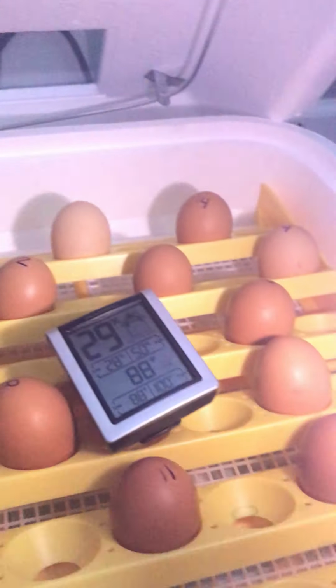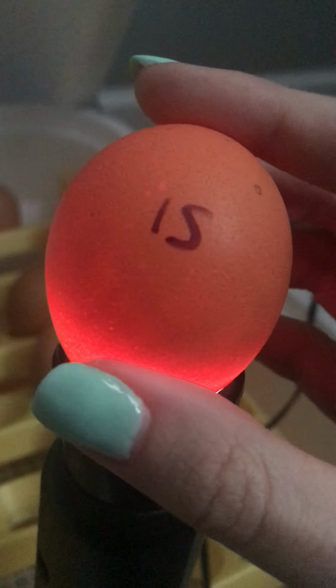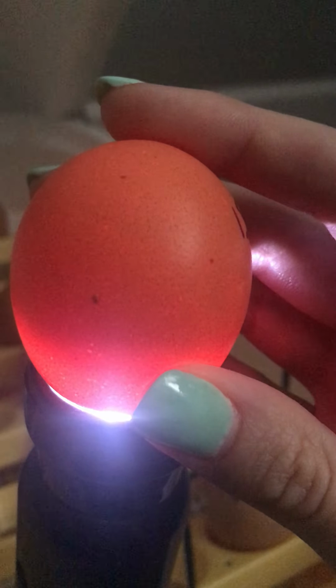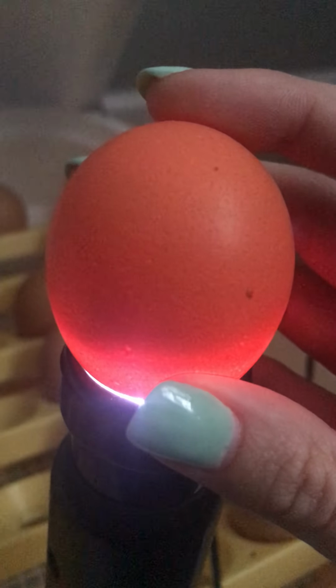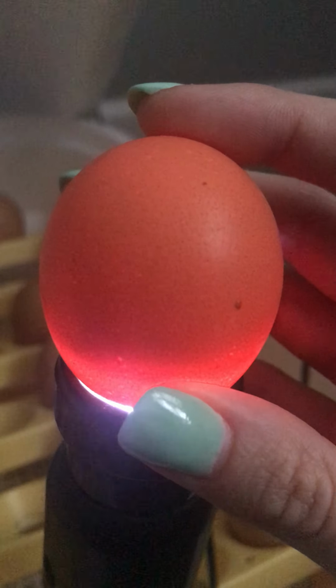Here's 15. See how much darker the area seems? Less see-through, isn't it? I don't know if I'm finding movement, but everything else is looking pretty good with the size and the shading right now.